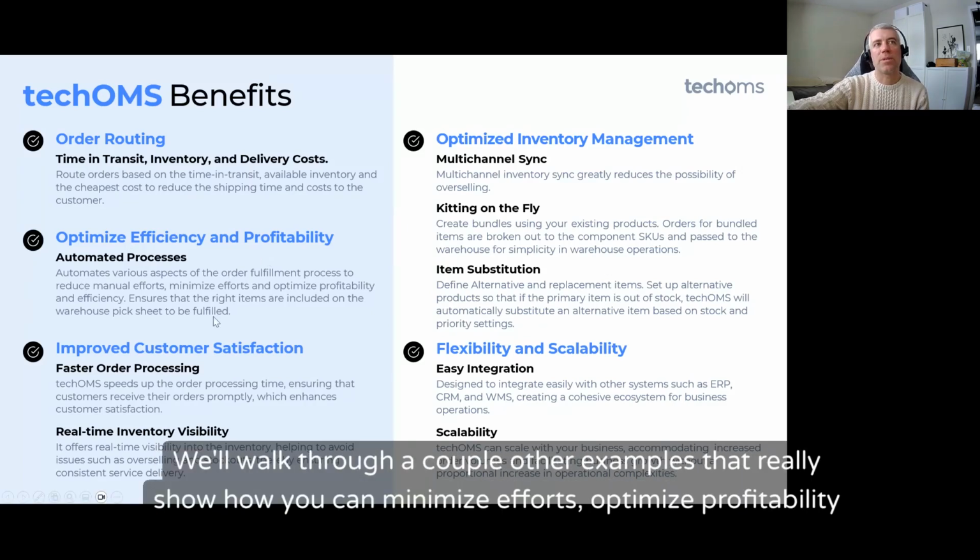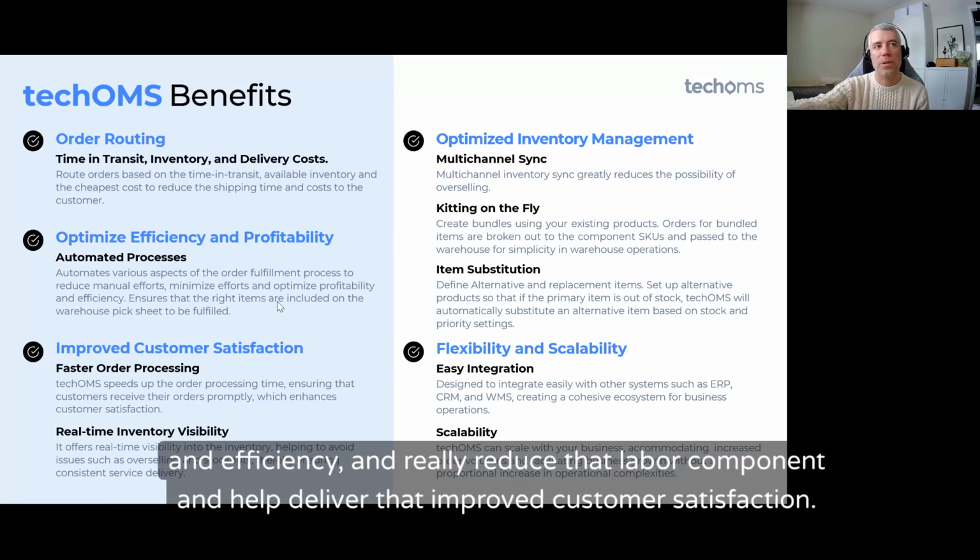We'll walk through a couple other examples that really show how you can minimize effort to optimize profitability and efficiency and really reduce that labor component and help deliver that improved customer satisfaction.